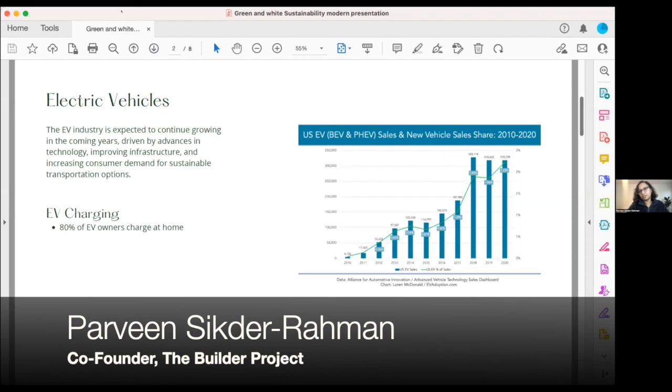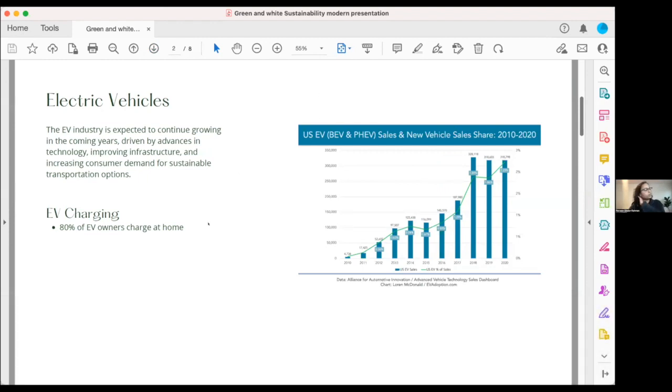The electric vehicle industry is only going up. And the other thing is, you have all these new rules with New York State requiring all new sales of cars to be electric by 2040, I believe. So basically, we have no choice but to think about EV chargers in our buildings.